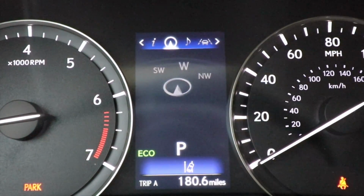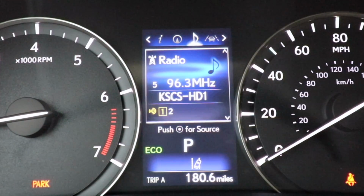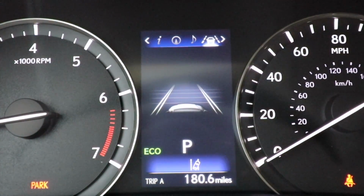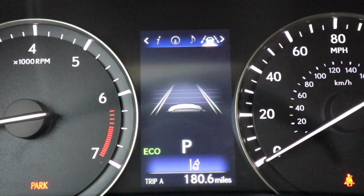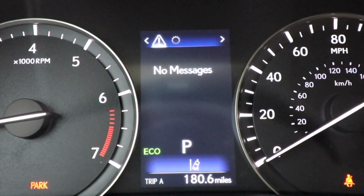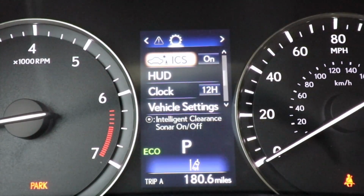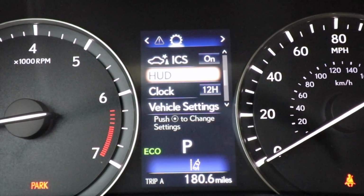You've got your navigation on here, a compass. You've got your radio, your stations that you see right there, the lane keep assist, radar cruise control, that sort of stuff will monitor right there. And then just like other Lexuses and Toyotas, any messages if you need service, and you can customize things, even your head-up display right here.